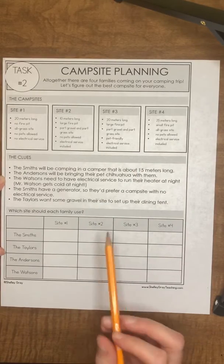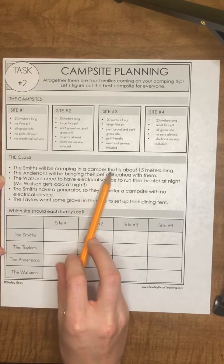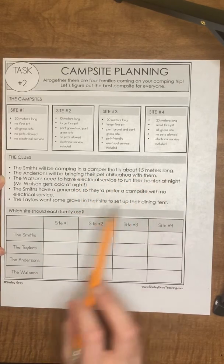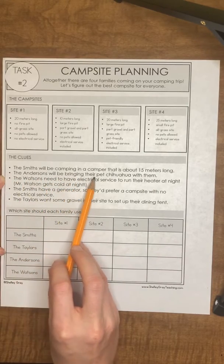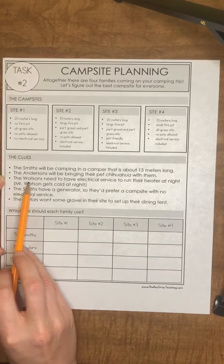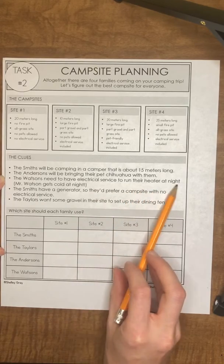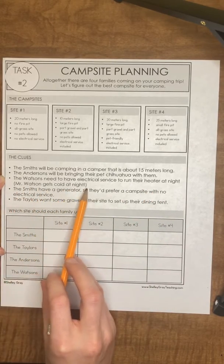So the clues. The Smiths will be camping in a camper that is about 15 meters long. The Andersons will be bringing their pet, Chihuahua, with them. The Watsons need to have electrical service to run their heater at night. Mr. Watson gets cold at night.